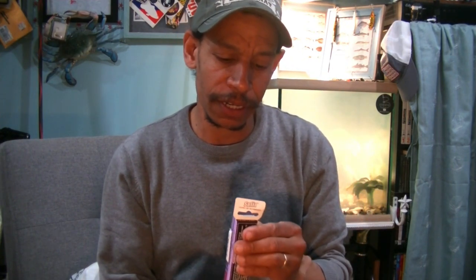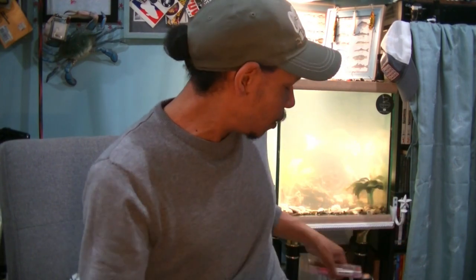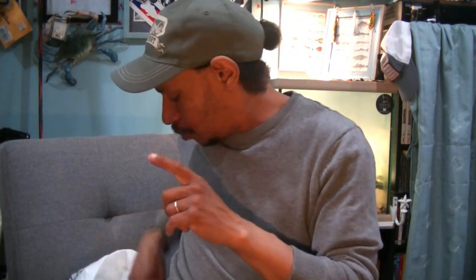Again, this one here is the Husky Jerk. It's a swimming depth, but it's suspending straight up. So I wouldn't monkey with these because it'll just suspend. Jerk it down to that depth and it'll just hold. But I do have some in here that are slow rise.